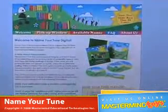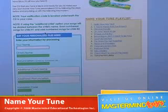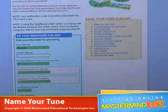When you get your CD home, go to www.nameyourtunedigital.com to download your personalized songs in MP3 format. Now you can listen to your songs on your CD player, on your iPod, or on your computer.